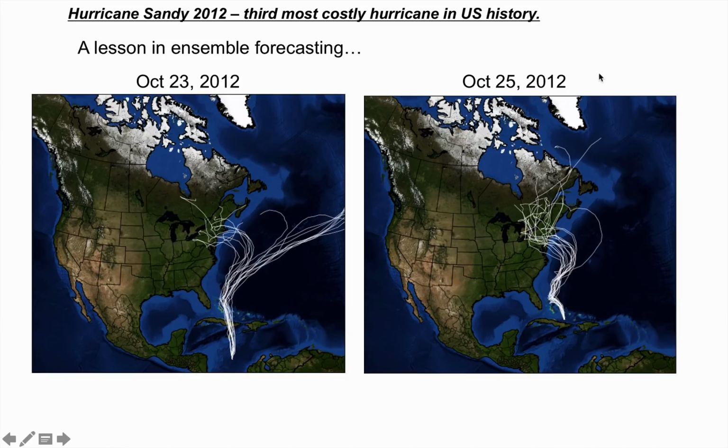Now I'm going to show you something neat here. I'm taking you back to October 23rd and October 25th of 2012, and I pulled out the ensemble forecast data. Now, what is that? Well, every time we simulate the path of a hurricane, we don't just do it once. We simulate it multiple times, where each time we perturb or change the initial conditions of the environment around the hurricane and then simulate its forward path. So each one of these squiggly lines you see here, the white lines, is a different simulation. Now, if they all clump together, well, then we know that there's a lot of model agreement. But when they start to diverge, well, that makes things quite interesting.